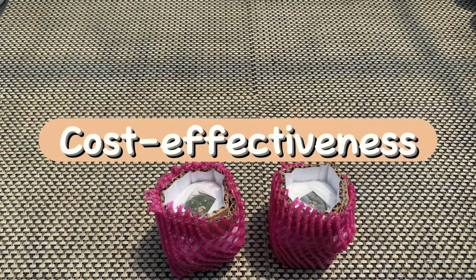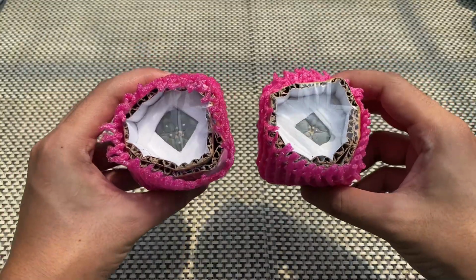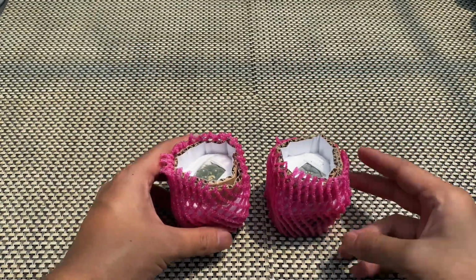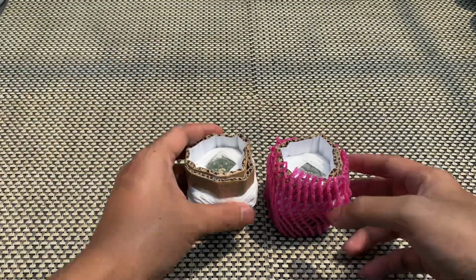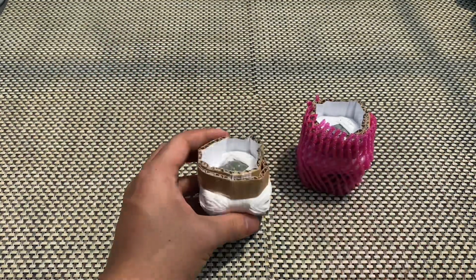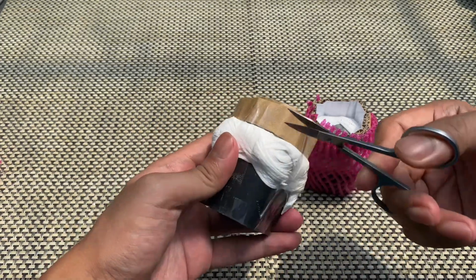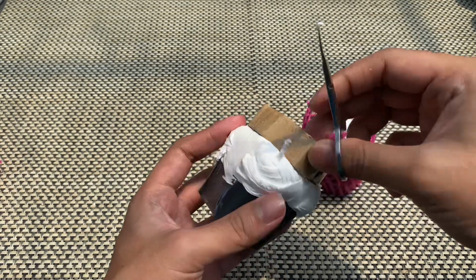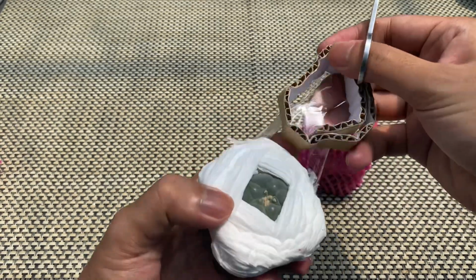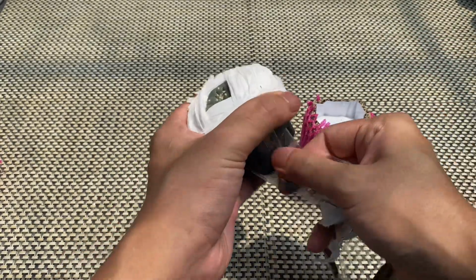First, cost effectiveness. One of the most significant advantages of buying small cacti is that they tend to be more affordable compared to larger ones. If you're working within a budget or want to expand your plant collection without breaking the bank, starting with smaller cacti is a smart move. Buying smaller ones allows you to acquire more cacti for the same amount of money, and instead of buying one, you can buy a pair, which you can breed eventually to produce seeds and grow more cacti.